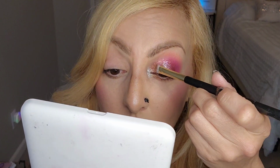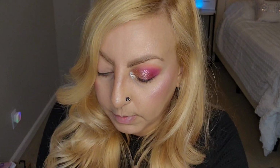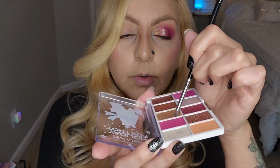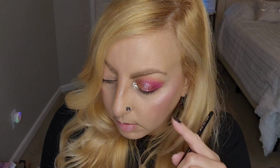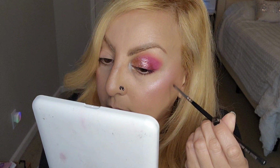So I'm gonna use the gold eyeshadow between the pink and this kind of silvery light gold. And I did it on here too. I wanna use as many of these eyeshadows as I can so I can give you a better review. So now we're gonna go with the same colors I used on top, right here in the corner. Kind of meet those two right there.